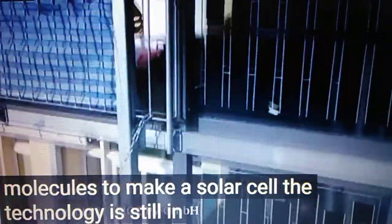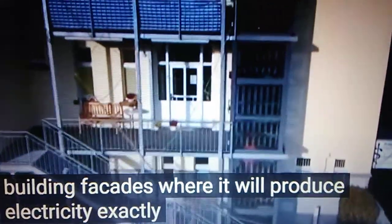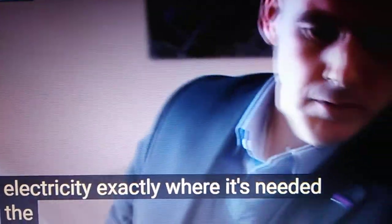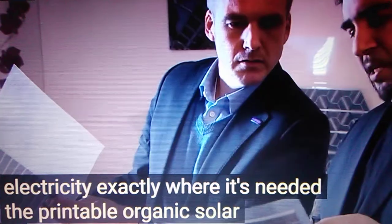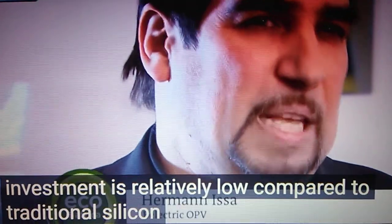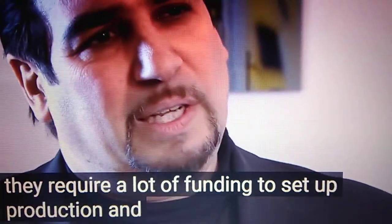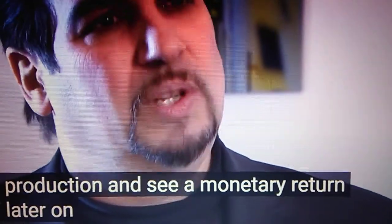The technology is still in its infancy. The idea is to integrate it into building facades, where it will produce electricity exactly where it's needed. The printable organic solar cells are an affordable technology that could easily be adopted in Africa. The investment is relatively low compared to traditional silicon-based technologies. They require a lot of funding to set up production and see a monetary return later on.